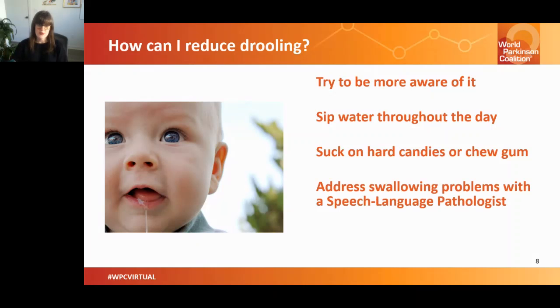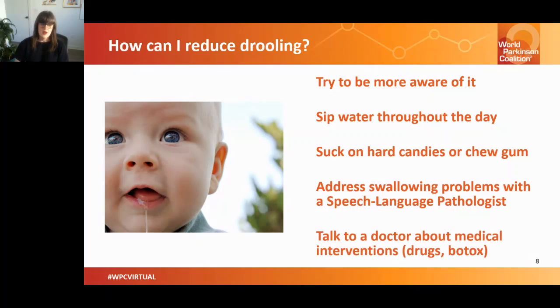It's also important to address any swallowing problems you might have with a speech-language pathologist, or talk to a doctor about medical interventions. This is usually something that's done when all of these other things have failed to prevent drooling, but there are some medications or Botox injections into the salivary glands themselves that can help dry up the secretions. So again, people with Parkinson's disease don't create more saliva, they just don't swallow it quite as often. There are certainly things that we can do to help address that.